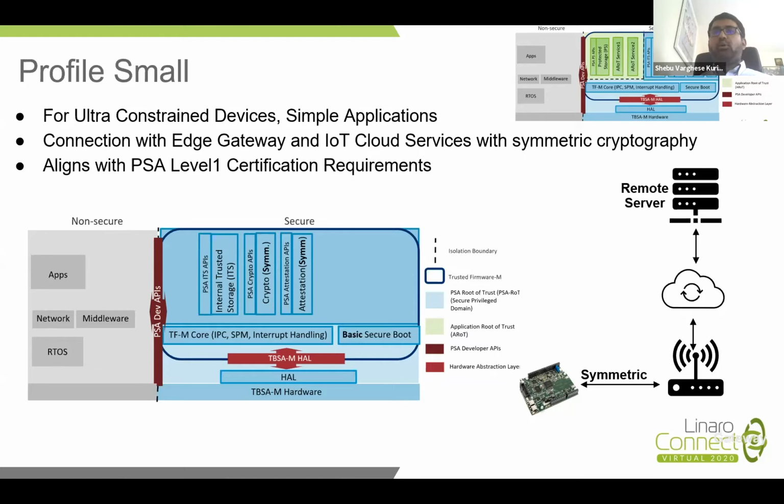There is a secure boot, but with very basic functionality. It does have anti-rollback protection, but in terms of firmware or software update, it can only update the entire platform image in one shot rather than updating the secure and non-secure world separately. In terms of runtime services, it supports the internal trusted storage.